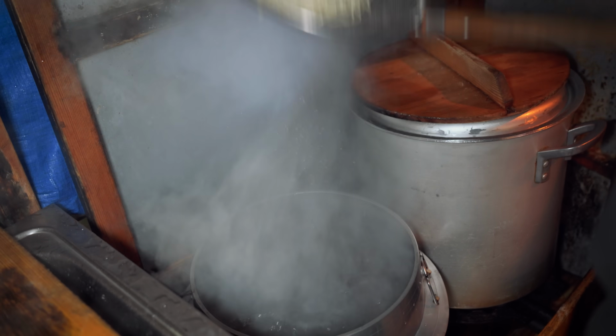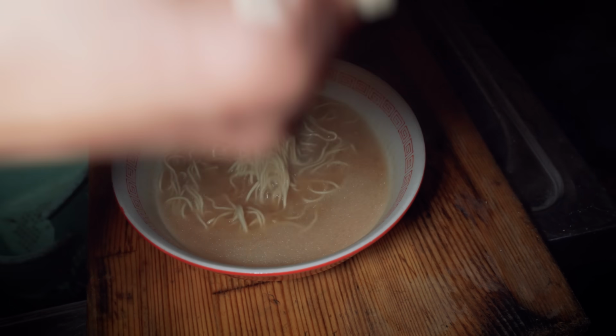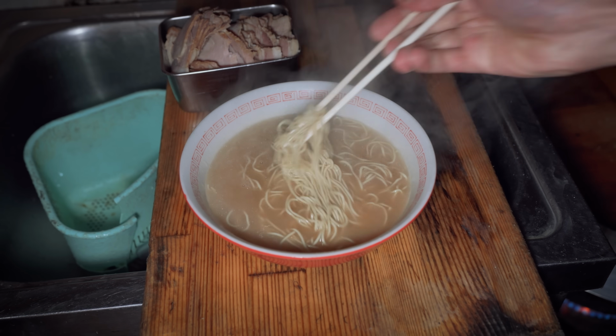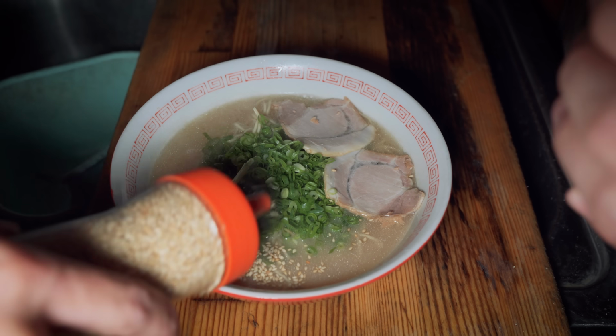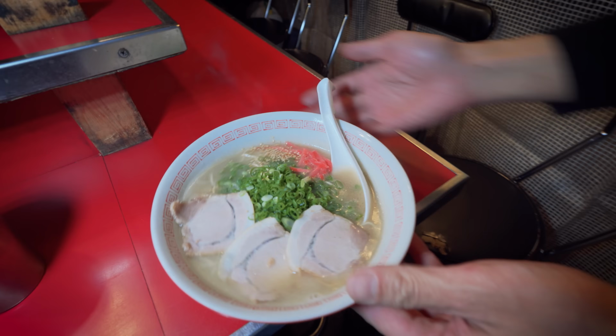Ramen is served hot and fresh. This is Hakata style ramen. Really thick pork bone soup. It looks buttery, looks so rich. So the noodles are boiled, then they put them into the broth. They top it with some slices of chashu, a nice handful of sliced green onions, and then some pickled ginger and some sesame seeds on the top. Looks really good, looks really rich.